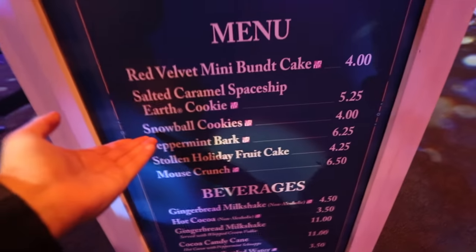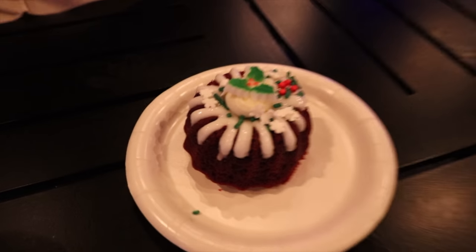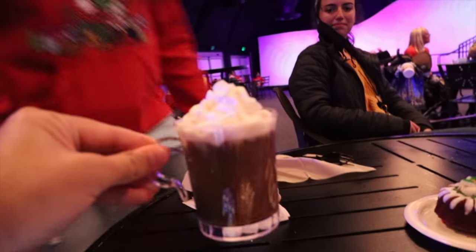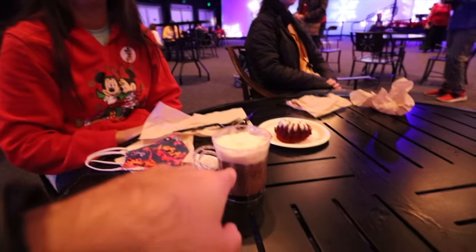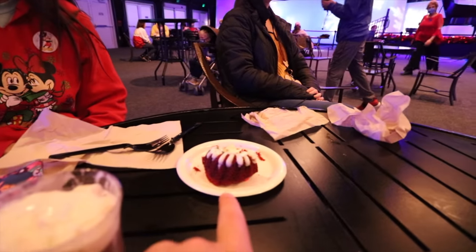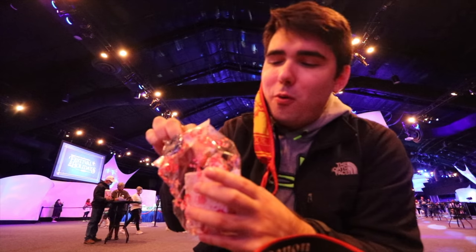So we're at the Holiday Hearth. There are so many good options. It all looks very good. Allison's gonna get the red velvet mini bundt cake. All right, here's a little red velvet bundt cake. I think it's like cream cheese in the center. It's good at first, but it has a weird aftertaste. Candy cane cocoa, and isn't there like schnapps in here or something? Peppermint schnapps. Oh. That's good. That, I'm gonna give 8 out of 10. That was good. I'm gonna give 5.5. And then I'm gonna get the peppermint bark. And then my peppermint bark, little festive bag. Oh, the peppermint smell. 6 out of 10. I wouldn't get it again.